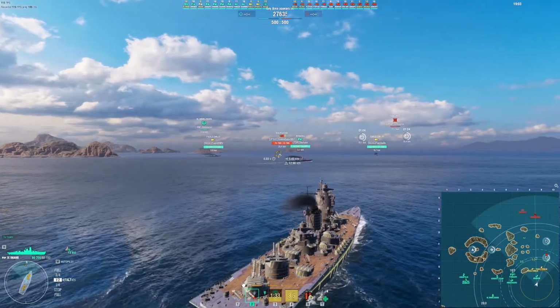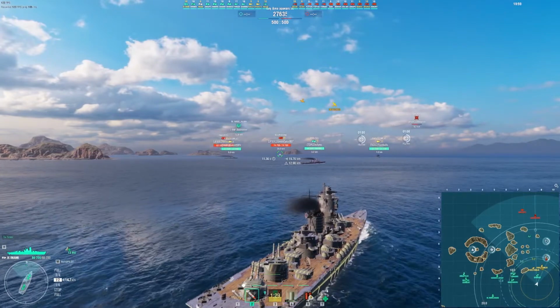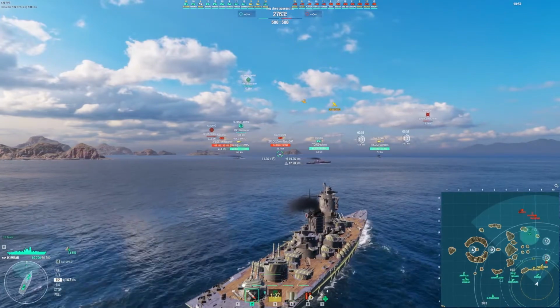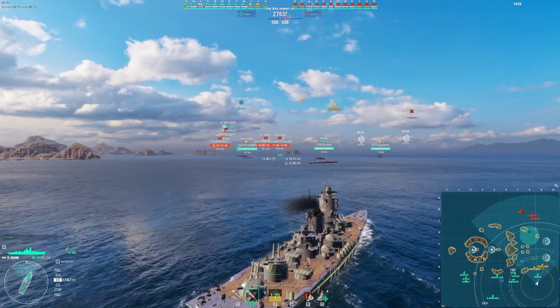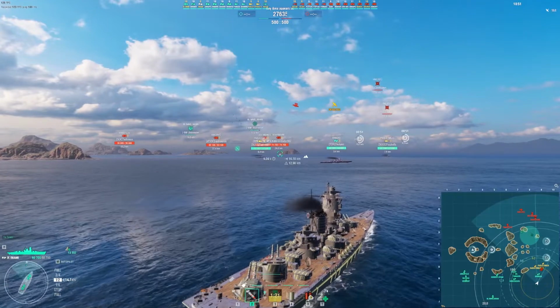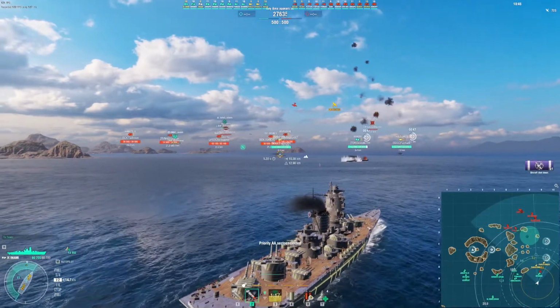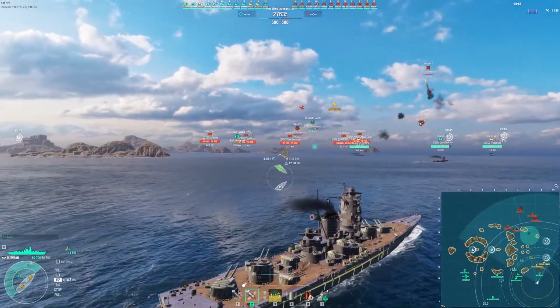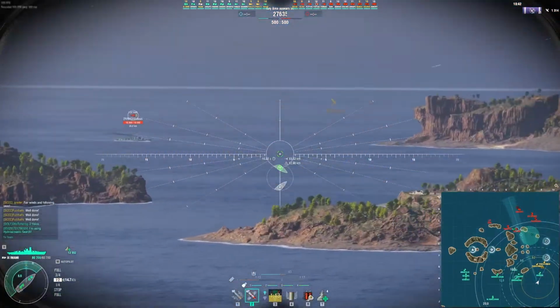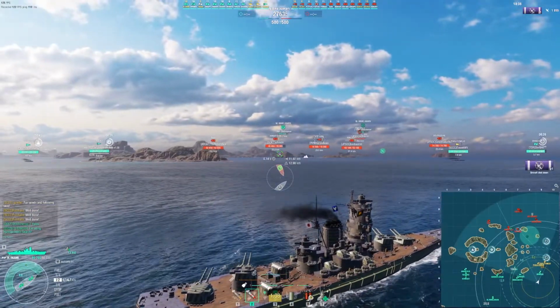As with any tier 10 game, the initial battle, even with 22.3 kilometer gun range, is like I could have done differently. Rather than taking reload, I could have taken range, but 22 is really, I think, more than enough, especially with the way some people aim. Don't overextend yourself if you can't hit at those greater ranges. Biding my time.